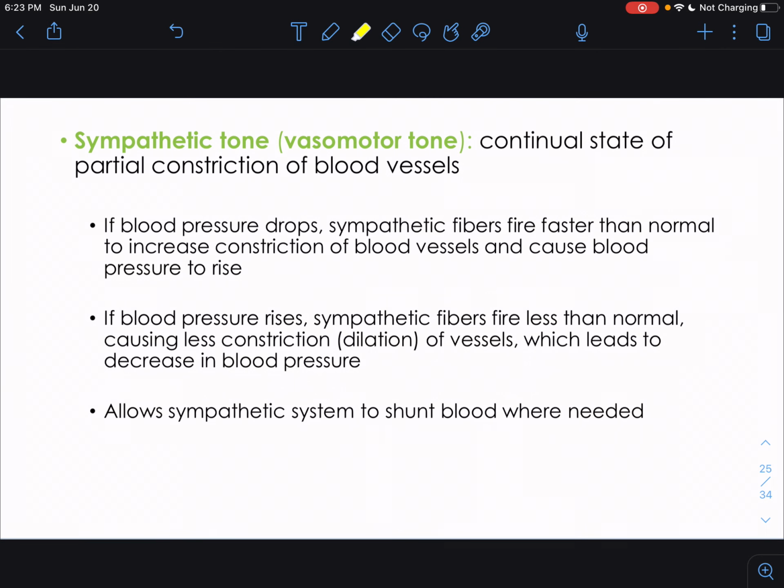Okay. So like I said, though, these divisions are always going to be a little bit active, giving us what's called this tone. So we have sympathetic tone, which is that continual state of partial constriction of blood vessels. Okay, so sympathetic tone is going to be really important in this blood vessel constriction specifically, which is the main example you're going to see here. So sympathetic tone we also will call our vasomotor tone. So it's this continual state of partial constriction of our blood vessels, so they're never going to fully relax. If our blood pressure drops, sympathetic fibers fire faster than normal to increase constriction of blood vessels and cause the blood pressure to rise. Right? If blood pressure rises, sympathetic fibers are going to fire a little bit less than normal, causing less constriction, which leads to a decrease in blood pressure.